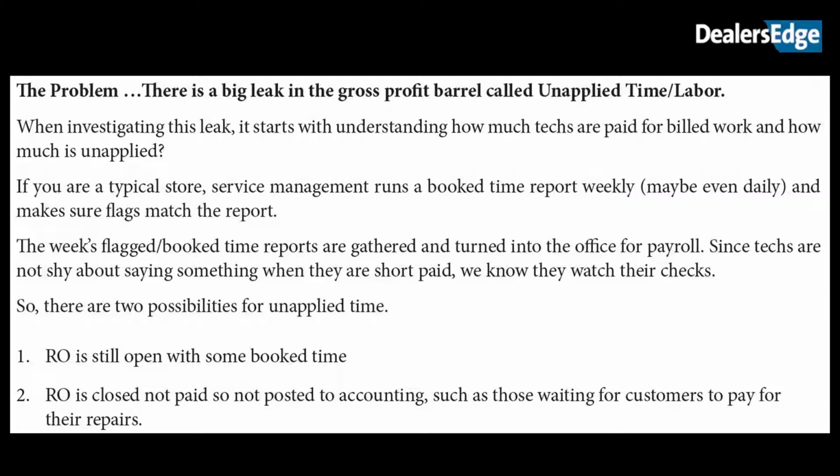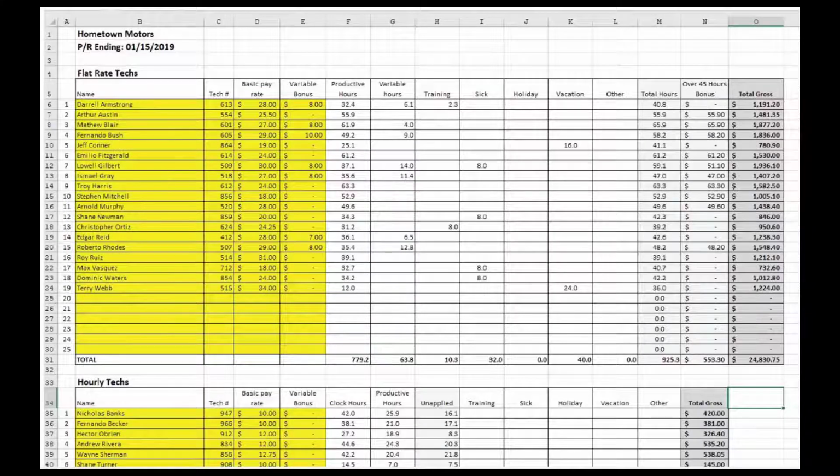1. RO is still open with some booked time. 2. RO is closed, not paid, so not posted to accounting, such as those waiting for customers to pay for their repairs. Rob uses this Excel payroll spreadsheet, which is offered free upon request, to address issues of WIP ending up in unapplied time. The objective is to identify exactly how much of the technician's pay went to production, training, sick pay, etc., and how much was unapplied, so it can be accurately accounted for.